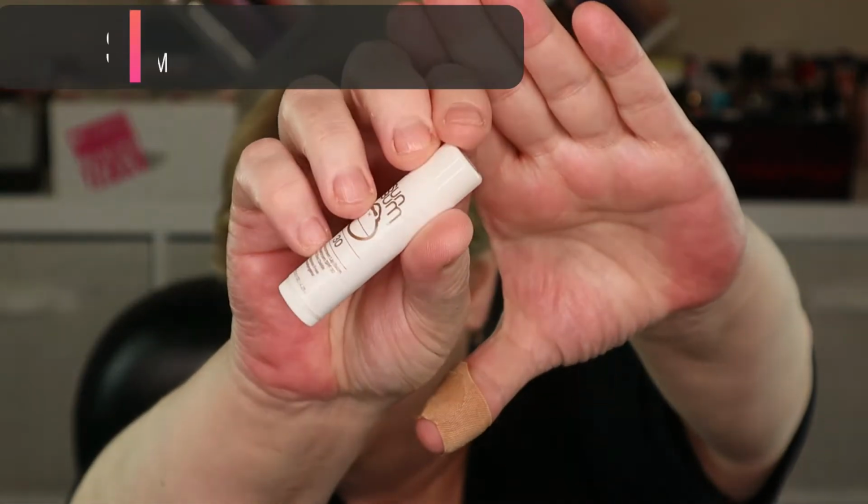Oh yes, it smells slightly of watermelon. Let's see what it looks like. I don't know if it'll even pick up on camera. It's right there. It's very gel-like. Yes, okay. Next item, we have a lip product.